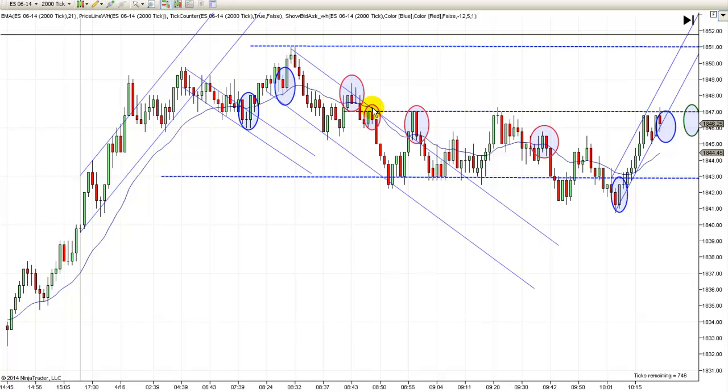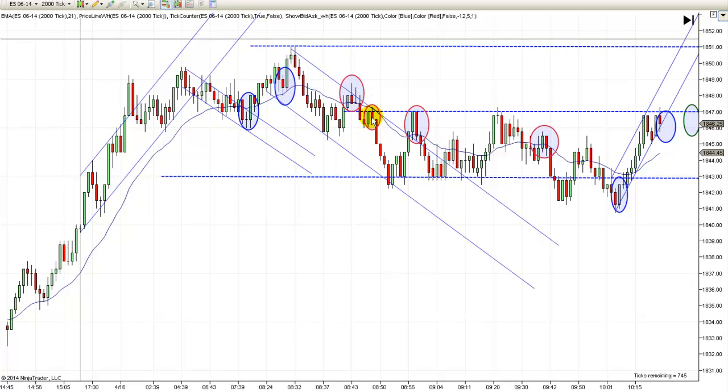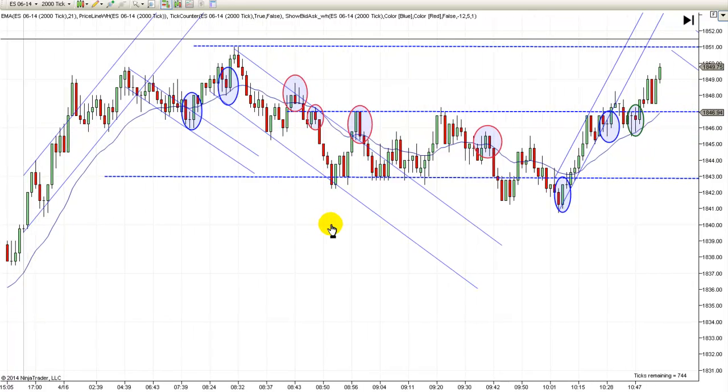So that's a 2-legged pullback, again a second entry short, nice entry, and then it comes back and confirms that trend line, and so you get another chance to enter right there and look at it go. You get a nice move down, and then again you get 2 legs up. So there's another second entry. That's the first break of your trend line, so there's plenty of room to get out. Notice the new low, pull back, first entry, pull back, second entry.